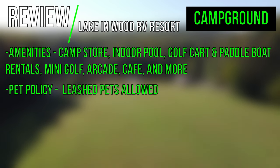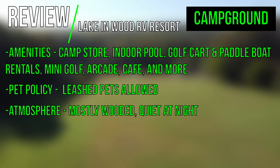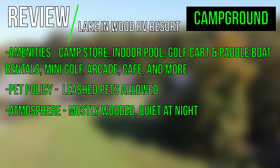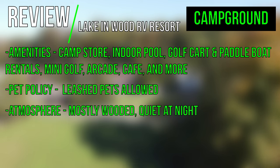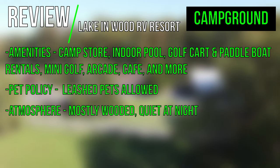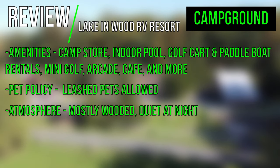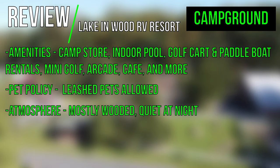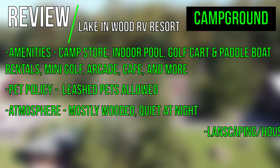As far as the atmosphere at this campground, most of the sites are wooded. I mean, you are in the woods at this campground. It's not just a tree here and there. You are literally in the woods. So even when you're in a smaller site that's close to your neighbor, you do have a lot of privacy and a lot of trees and shade. It's also not a party campground. It's pretty quiet at night. There's some activities going on, but for the most part, it's a pretty relaxing atmosphere at night as well.